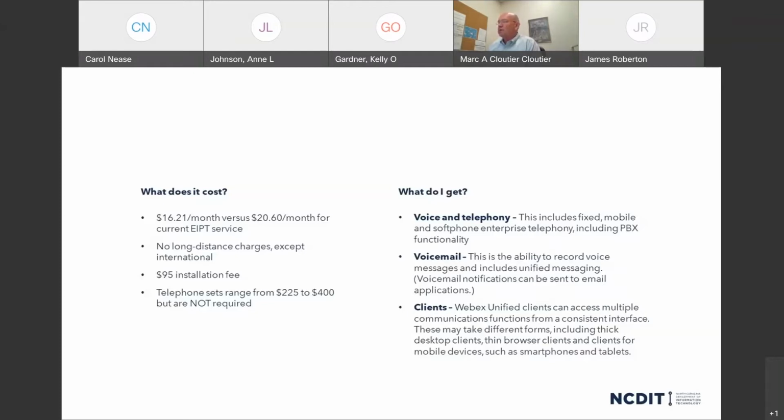What do you get? You get voice and telephony, the traditional telephone service that you've had from your local exchange carrier for an awful long time. You get dial tone, you get voicemail in those traditional services.